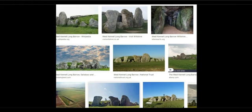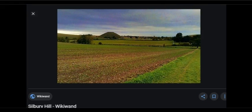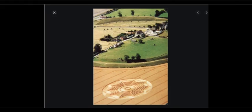You've also got, that's Kennet and Avon Long Barrow, which is just up the road from, like, it's about that far away from Silbury Hill. That's the distance where the Kennet and Avon Barrow is. And then when you get back to Avebury, you've got the corn circles and stuff like that. There is so much history. There are also these things. I'm going to show you these things as well, which they have.